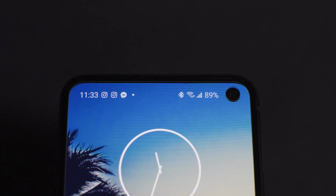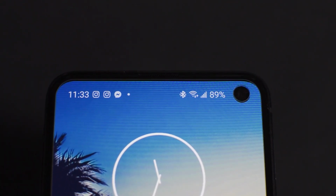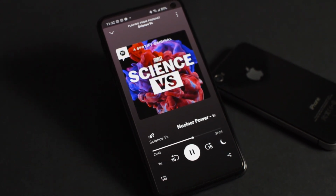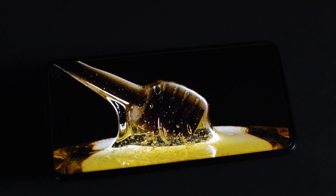The S10e has a simple display by today's standards with just a 1080p resolution and 60Hz refresh rate. Compared to today's more advanced screens with 120Hz refresh rates and 1440p resolutions, this can seem underwhelming. But this simply isn't the case in daily use.